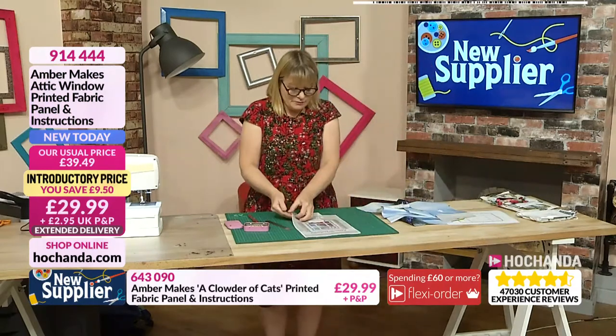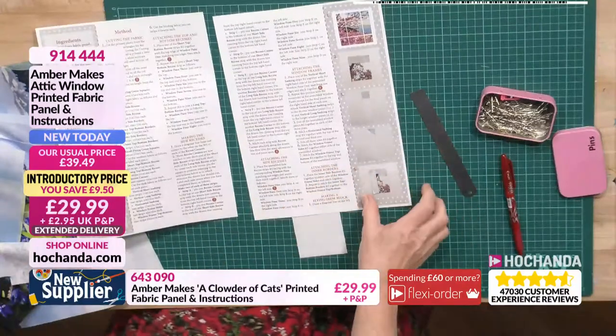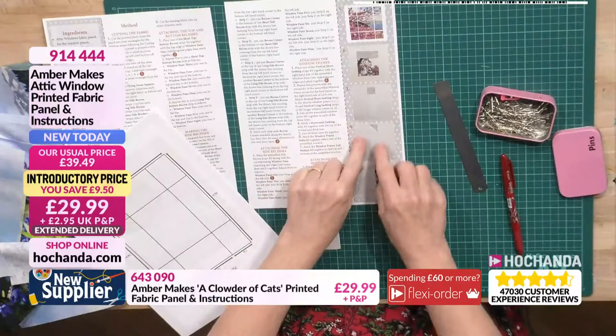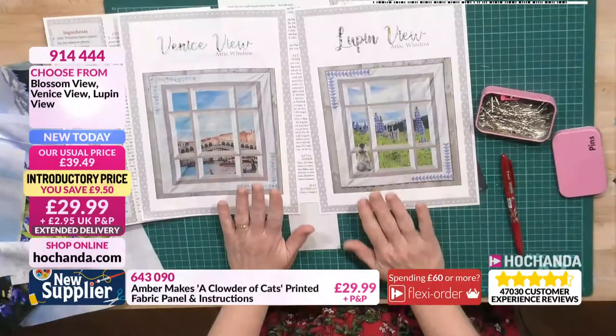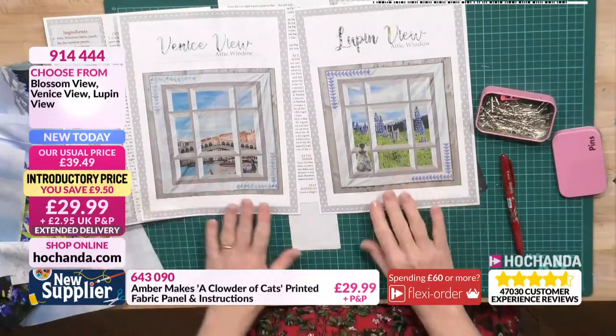So there's that one, but also here are the instructions. It shows you everything. There's all the walkthrough pictures of how to do it. So you can see on there, and I'll show you in a minute, but this is exactly how to do it. But there's also pictures of the Venice view and the looping view, so whichever of those panels you buy, you'll get the same instructions.